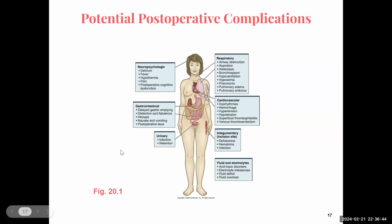And because there's delayed gastric emptying, then there can also be distension and increase in gas. For our C-section clients, we give not only Colace, but we give milk of magnesia to help to soften the stools and to have sort of a laxative effect, to not put extra pressure on the incision.